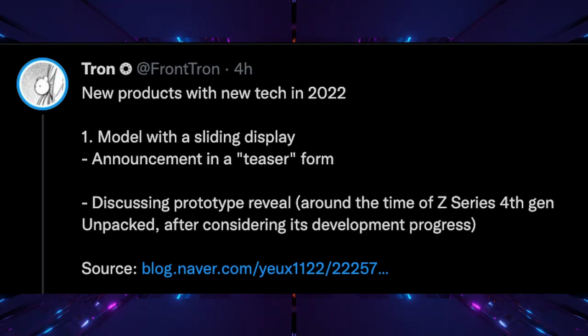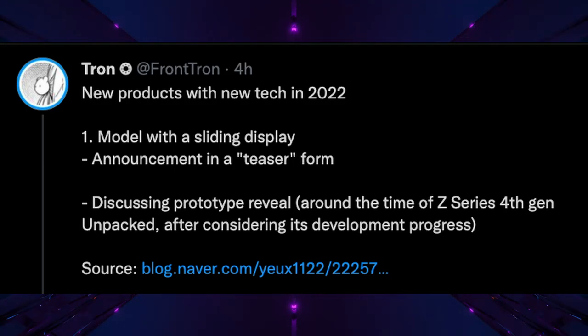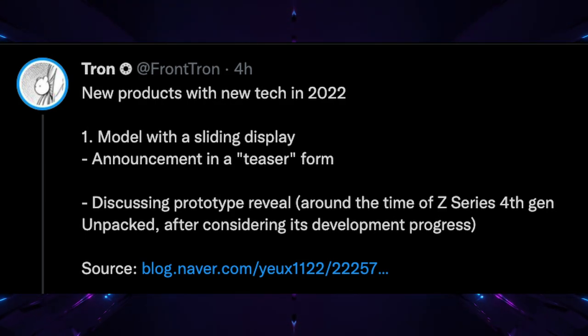The next few stories are really interesting, and it's a look into the future of what to expect with Samsung tablets and laptops and the Z Flip and Fold 4 as well. So let's just dive into all these different tweets. This is coming from Tron and the Naver site. I'll link it down below like I always do. And the first tweet says new products with new tech in 2022.